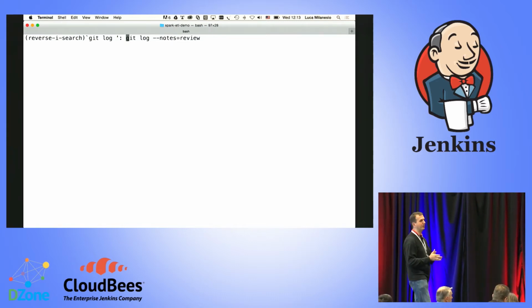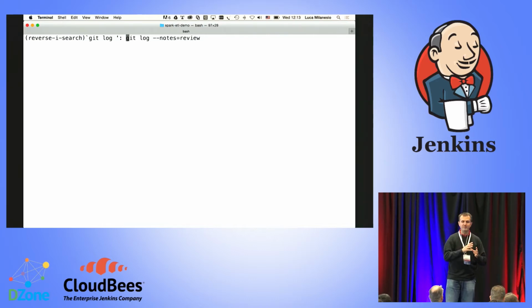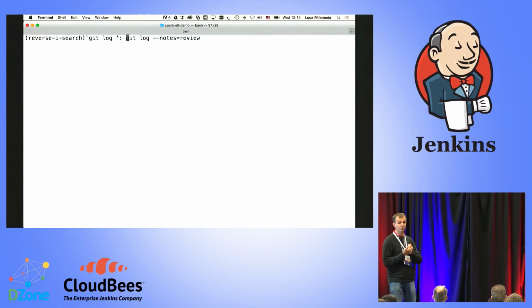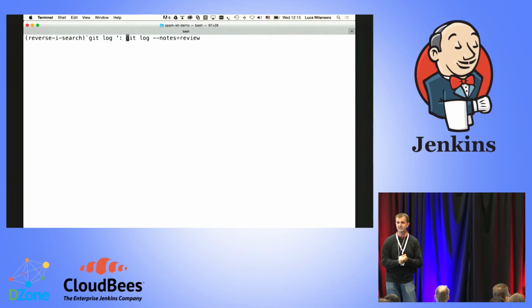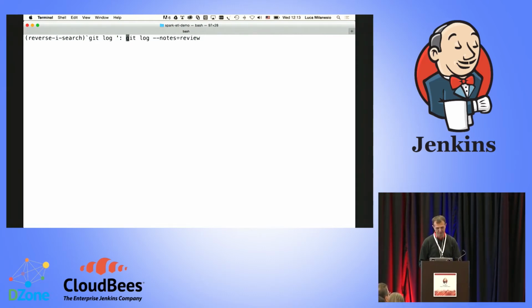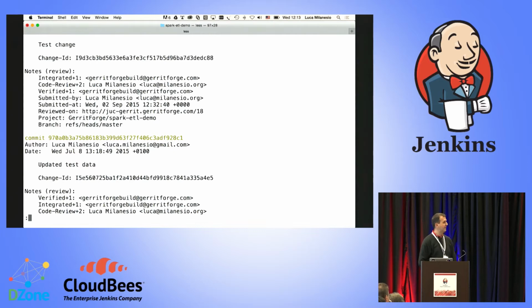Git is really powerful because it allows you to put as much metadata as you want on your commit. In this case, whenever I do a change to a specific commit, I can tell Gerrit, listen, I want to archive inside the commit all the verification that has been done. So when I do git log --notes=review, let me just pull the latest changes. It was there. Yeah, I will show you. Basically, Gerrit gives me feedback inside Git itself on what was the review history of what I've done.